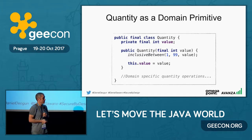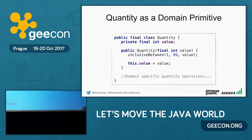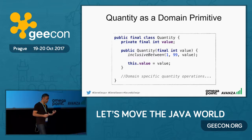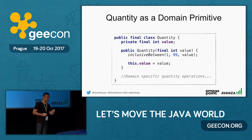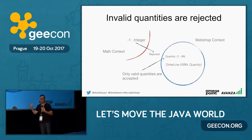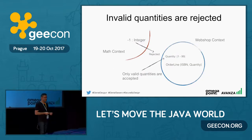So this is super interesting. This means that we can actually create something that's very specific to our business and make sure we only create something that is valid by definition. So if we apply the same analysis that we did previously, we would see there on the left that -1 gets rejected by design or by definition. Why? Because quantity is defined between 1 and 99.